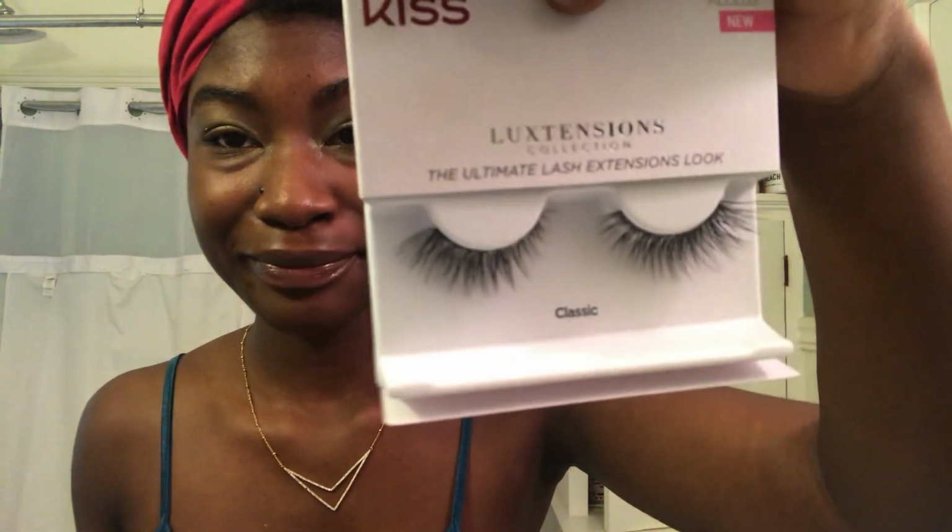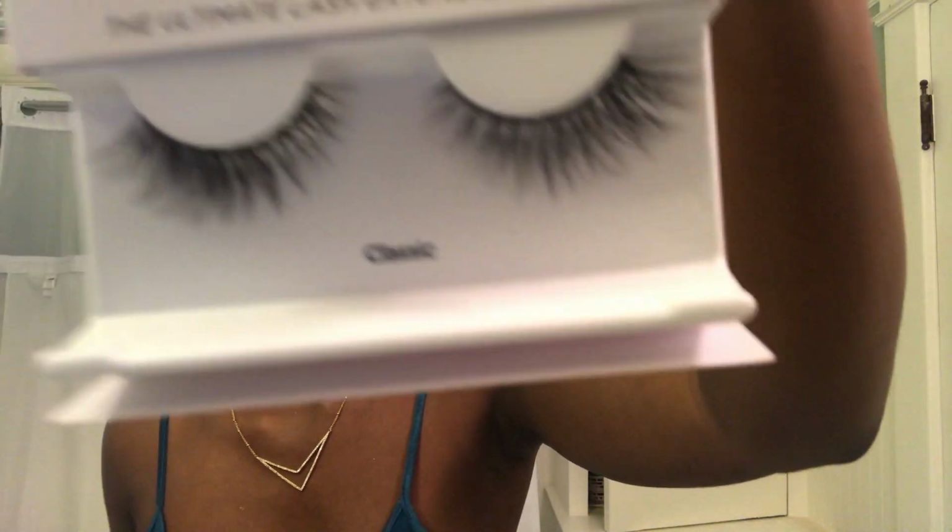Time for the lashes. I'm so nervous because I just started doing my lashes, so I'm not 100% like boom. I'm like always bending at different angles. The Kiss Classic. Yeah, it's called Classic. Literally.